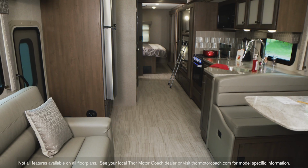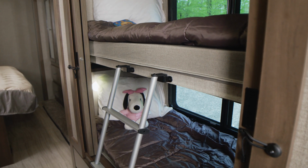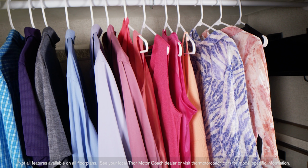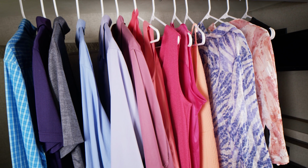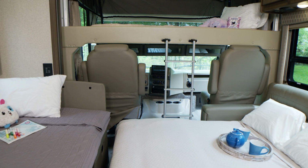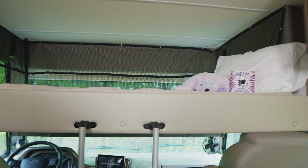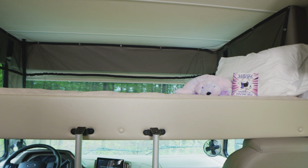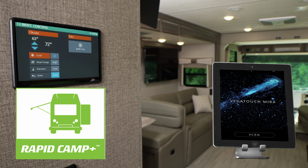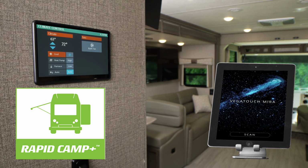Here's a trick the Windsport loves showing off on the 34J. You have much more than just these comfortable bunks. Check out this closet. It's extra long with extra large hanging space for all your clothes. With or without bunks, you still have a number of wonderful places to sleep. The sofa and dinette make into a bed, and you have the drop-down overhead bunk, which can be controlled using Rapid Camp Plus. Download the Vega Touch Mira app, and now you can keep an eye on your Windsport from inside or outside the coach.